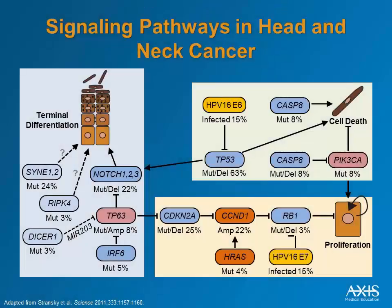There are a number of signaling pathways which have been identified through the mutational landscape. These are potentially targetable as well. The Notch 1, 2, and 3 pathways have been identified. We also see inactivating mutations in CDKN2A and other cyclin-dependent kinases responsible for cellular turnover and proliferation. And there are activating mutations in the PI3 kinase pathway, which can prevent tumor cell death and lead to proliferation. And so these activating mutations lead to inappropriate proliferation and activation of different metabolic pathways associated with signaling in head and neck cancer cells.